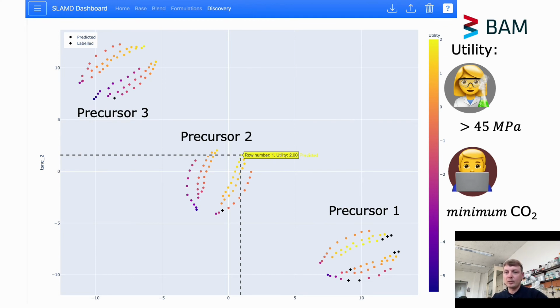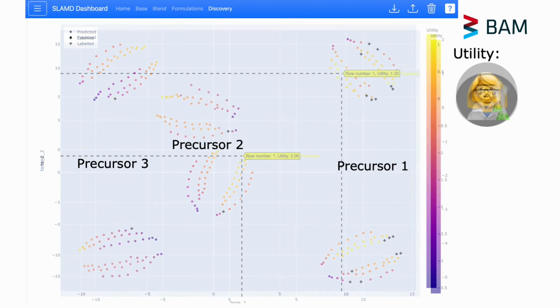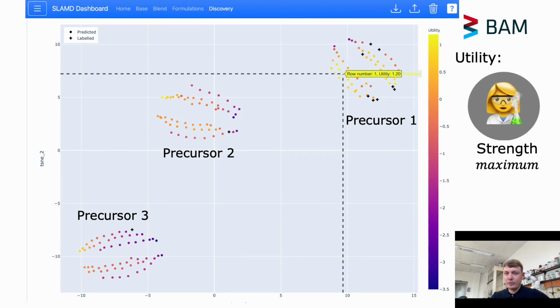The great thing about this computer-based approach is that we can redefine the utility at any given time. This makes it possible to custom tailor the best material for almost any application and boundary conditions. Currently, the utility is calculated for a material that should have at least 45 megapascal strength, while having the lowest possible CO2 footprint. We change the target to find the maximum strength, the utility is recalculated. The colors change and the selection is again super simple. Here, a recipe based on precursor 1 seems to perform best.